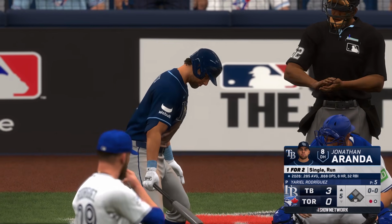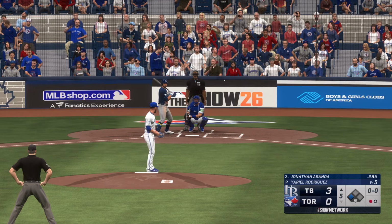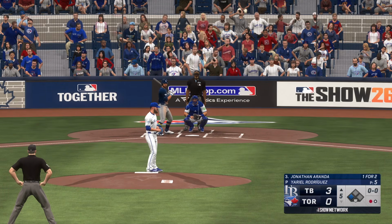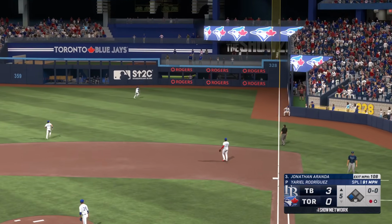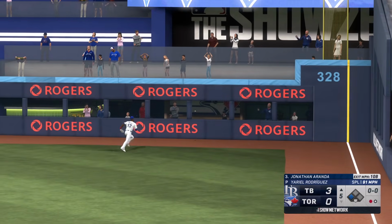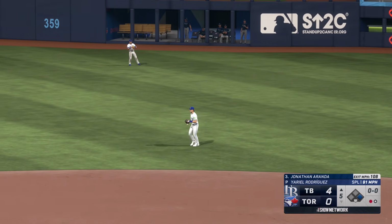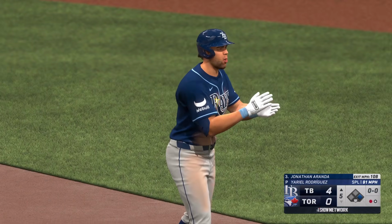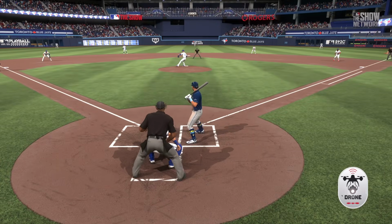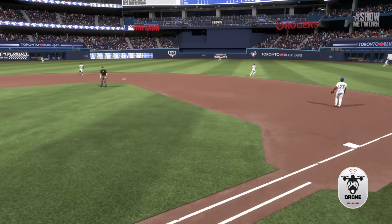Jonathan Aranda next to hit for the Rays. Singled and scored back in the first. He's 1 for 2. That one is absolutely belted. That's a base hit. Run scores. Comes through with the RBI. Just a solid swing right there. Caught it out front and ripped it into the outfield for the base hit. Those always feel great.